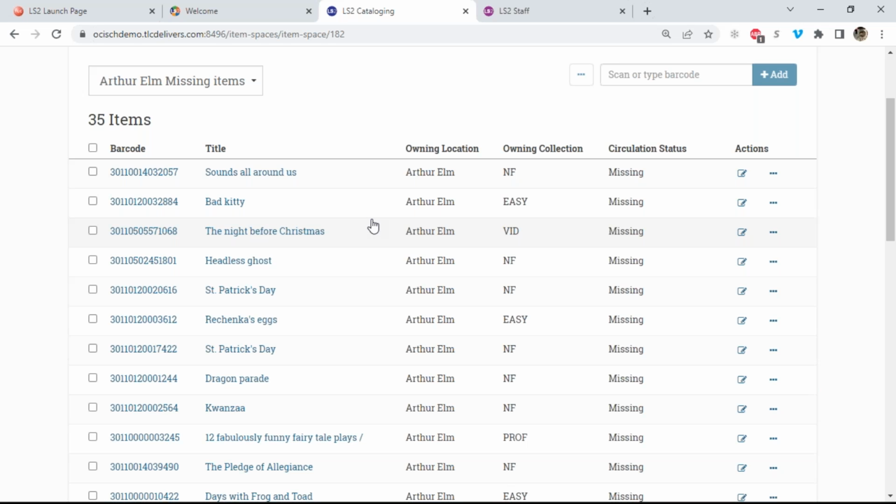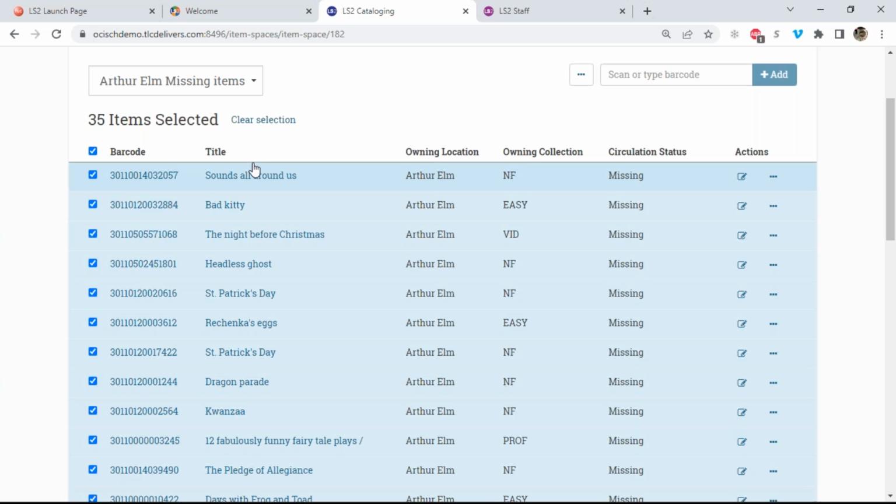So I may want to go through here and take a look at the items and find out, okay, would I like to order these again? Or maybe these items, okay, they've been marked missing, and I'm going to go a different direction. I'm going to say these 35 missing items, you know what? They're gone. I look at them, I review them. I'm not interested in ordering them again.